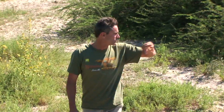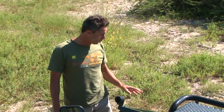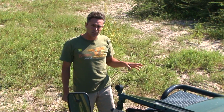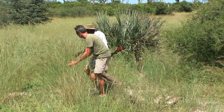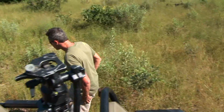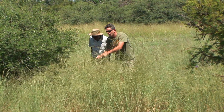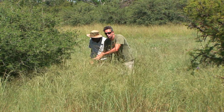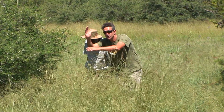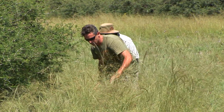And now we're going to go and try and circle around and see if they come out on the other side. It's looking more likely. Initially I thought it was a male and a female. It's looking more likely now to possibly be a female and a male cub. Just watch out, they might be in this thick stuff here. These leopards are following impala tracks here. There's impala tracks going through, crossing the road into this side. And it looks like they're stalking impala by the tracks here.